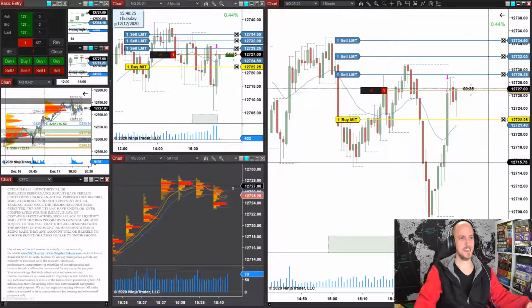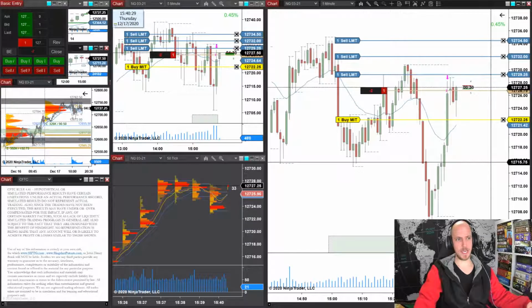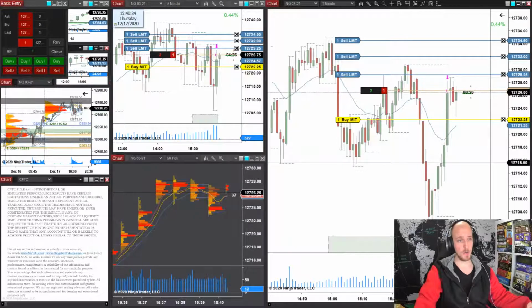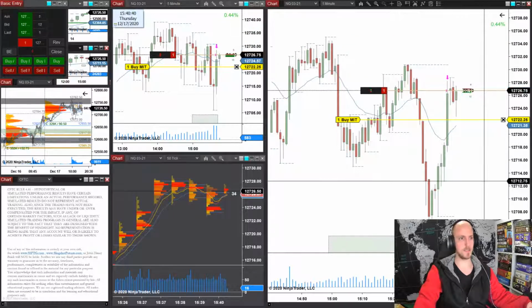Jeez. All right. All the way back up again. Now, this is the point where it's either going to be a break-even test and sellers push back down, or this is going to be an attempt to try to drive the market back up again, in which case I'm not interested in adding more risk.